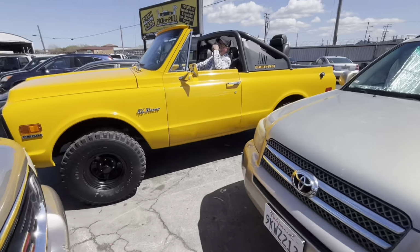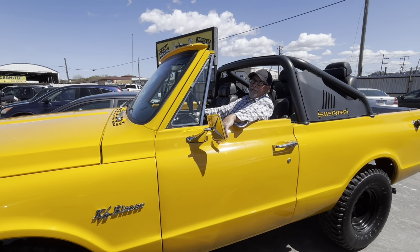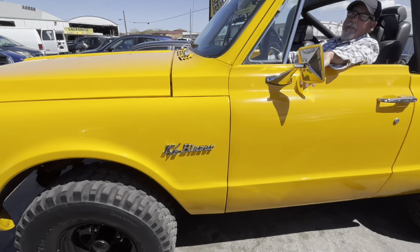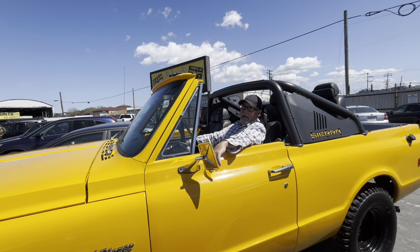You win the coolest vehicle in the junkyard prize. I saw you pull in, I'm like, wow. I wonder how many times you had to go to the junkyard to put this together. So is it a Blazer? It is, yeah. Did you build the whole thing? Yeah, still building it. It's gorgeous.